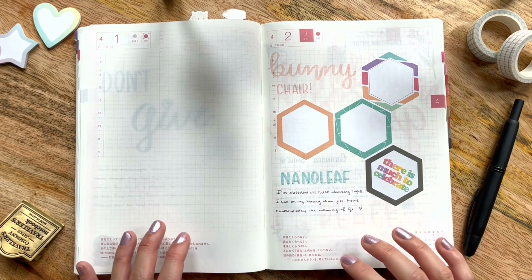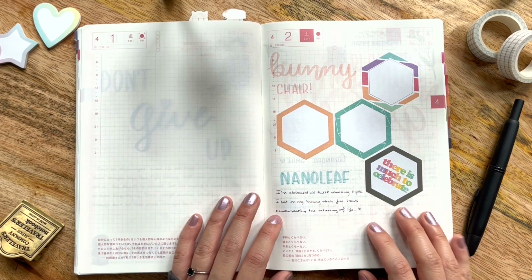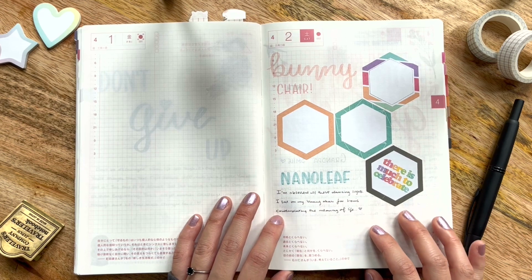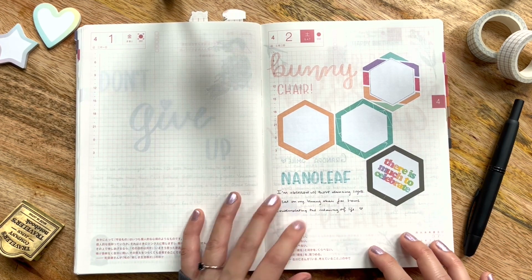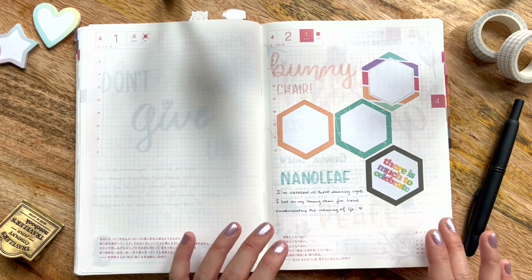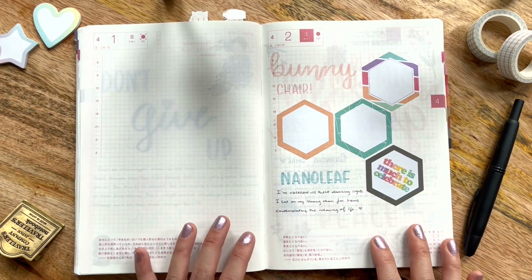Hello friends, my name is Katie from Eternal Flame, and today I thought I'd do a quick flip through of my daily spreads in April of 2022 in my Hobonichi Cousin. If you're interested in hearing about how I set up my spreads and seeing a quick flip through, please stick around.